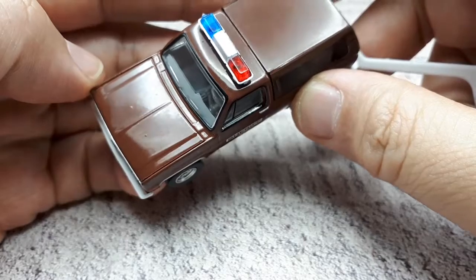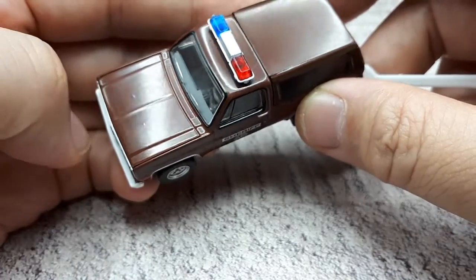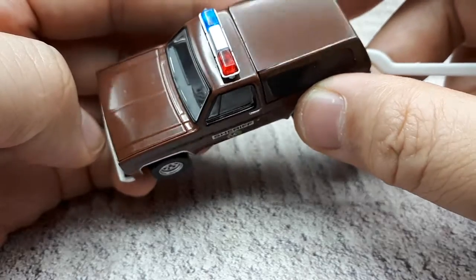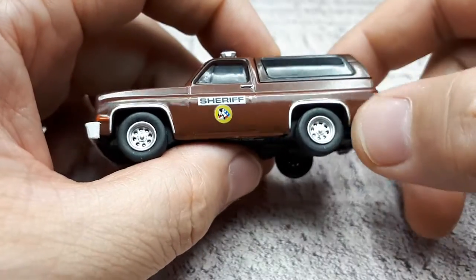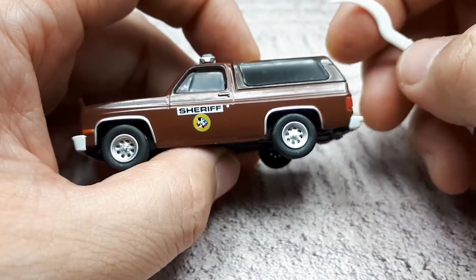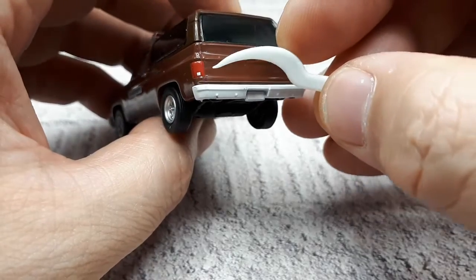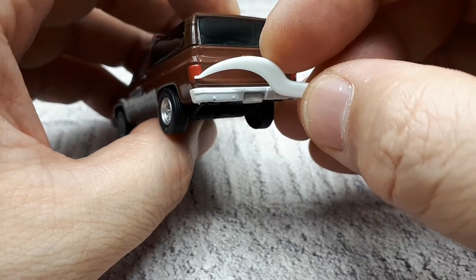This brown, I don't think it's metallic. I think it's just a regular brown. I'm not seeing any speckling in it. No. Okay, this side here, we got a little orange reflector there. And then the red here of the tail light. Tiny little backup lights.